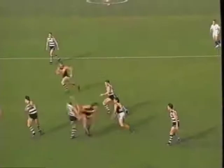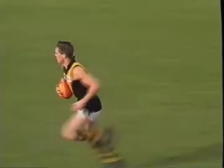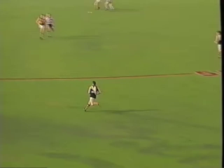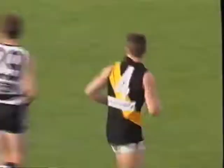A high kick made for Barnes, just got underneath it a little bit. There was a whistle on play. The advantage is played to Richmond, and Rogers it is at half forward. This is their first shot at goal. It's curling around. It's coming back beautifully, and he slots it through.